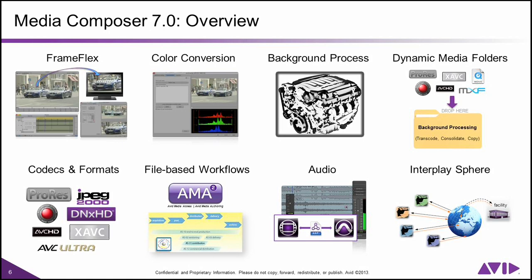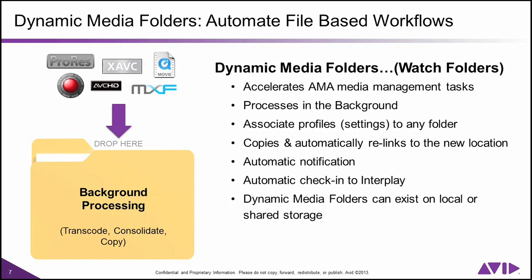There's a lot of really cool stuff under the covers in Media Composer 7. But again, given the amount of time that we have tonight, I'm going to talk about background process, dynamic media folders, and Interplay Sphere. The first thing worth pointing out is this really cool feature in Media Composer 7 called dynamic media folders. We call them DMFs, which is, if Avid likes anything, we like acronyms. As you can see from the slide, this is the concept of a watch folder. This isn't unfamiliar to some of us if we've used other compression software in the past. You can tag a folder with an associated profile. As you put media into it, the profile will process that media based on the details that you put in it. What's important about this is it's happening in the background.